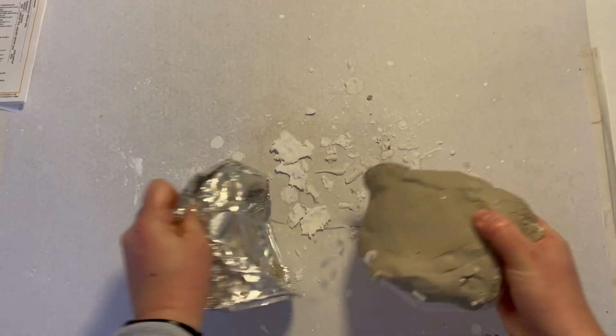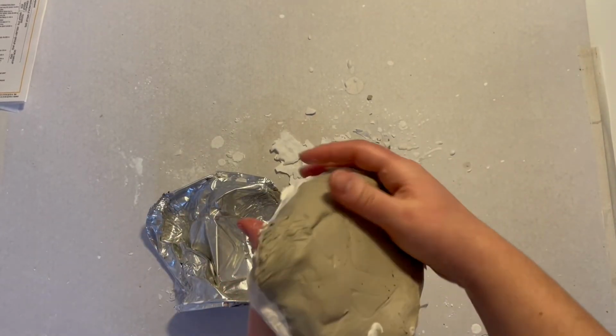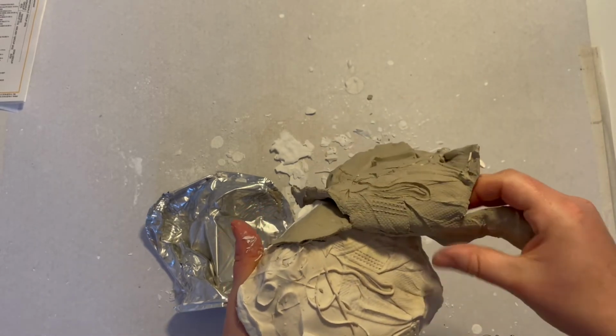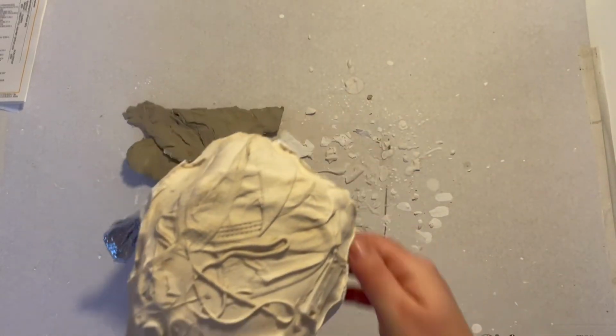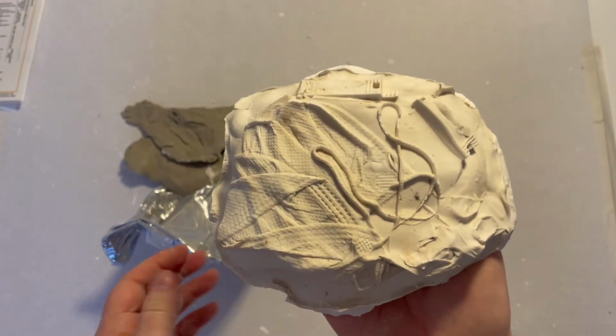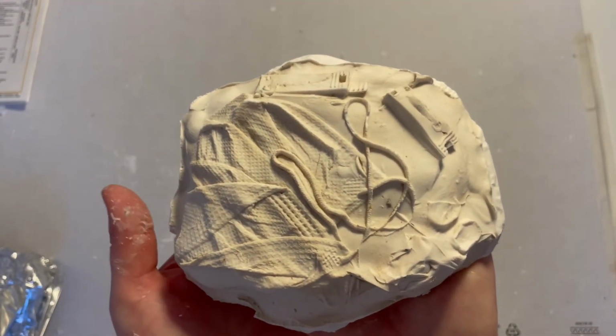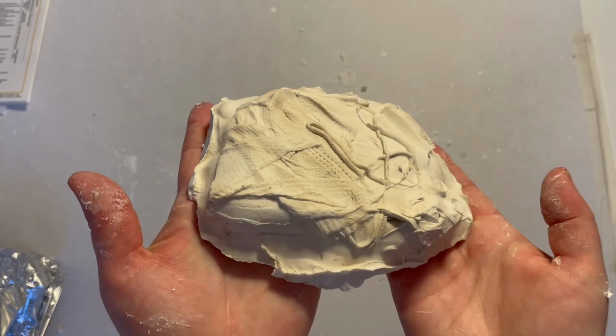So here I'm gently peeling off the foil first of all, and then I want to peel off the clay, doing this really carefully so as not to rip any of the intricate design on the future fossil. And there we go, there's the fossil revealed. So this is my future fossil of my different materials. Then after that, what you can do is leave your fossil to dry completely for 1 to 2 days, and then after that you can paint it.